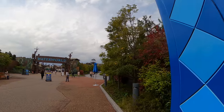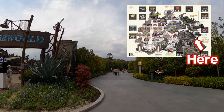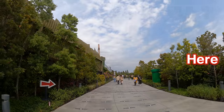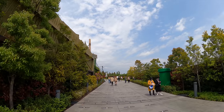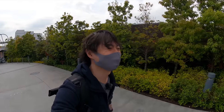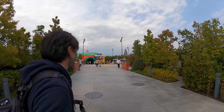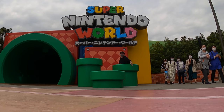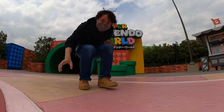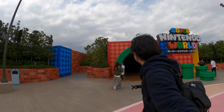Here we go, Super Nintendo World area is right next to Water World. It's a bit far from the entrance, but if you follow the lake, probably you can find it easily. So let's keep walking. Sweet, look at that! There's Super Nintendo Mario World. It's just over there. Let's keep walking. Let's go.